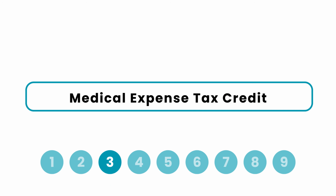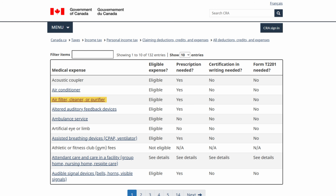3. Medical expense tax credit. Medical expenses paid out of pocket, such as dental care, travel expenses, and medical supplies, including air filters, can be claimed on your tax return. However, there is a catch. Only the medical expenses exceeding a certain threshold can reduce your tax bill.